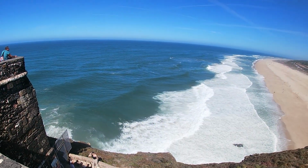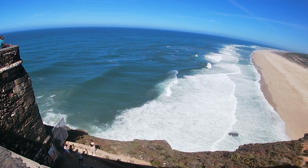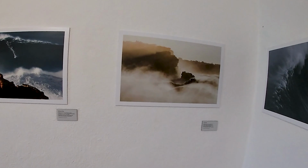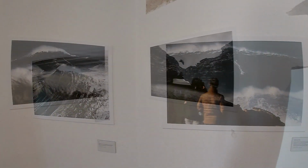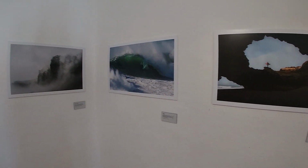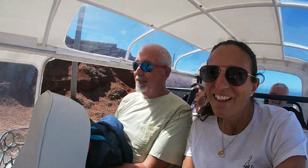The waves. Today's a calm day. Kevin opted out of the tour, so I'm going to head back and see what he's up to. He's probably already hailed a ride so we can get back up the hill. Taking the short trip. Yes.